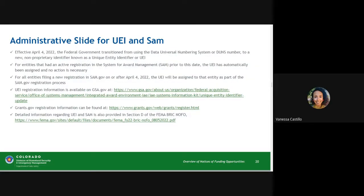So just for administrative purposes, and many of you may already be aware, the federal government transitioned away from DUNS to the Unique Entity Identifier, the UEI. If your organization had an active registration in the System for Awards Management, SAM, prior to April 4th, 2022, the UEI has been automatically assigned to you and no action is required. If you're not registered in SAM and need a UEI, then you should do so. You should start that registration process as soon as possible. It can take up to 4 months. You do need a UEI if you're applying for BRIC or FMA funding.